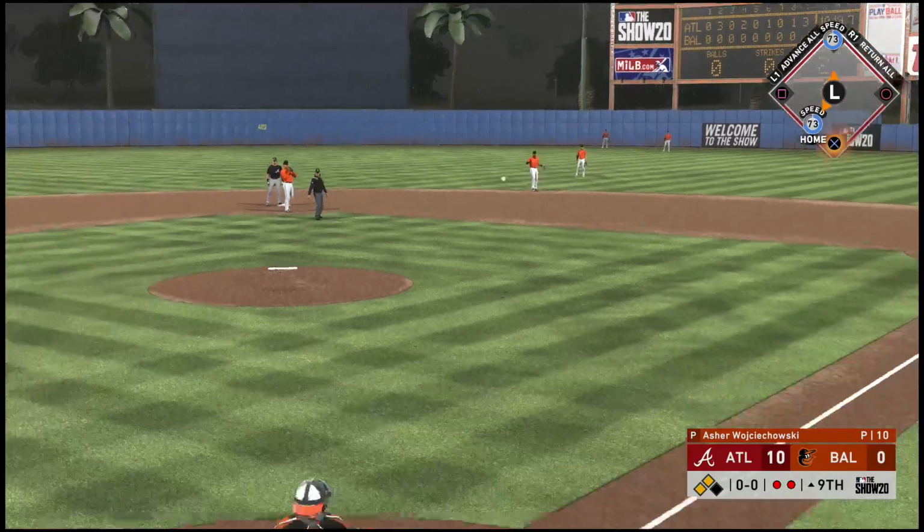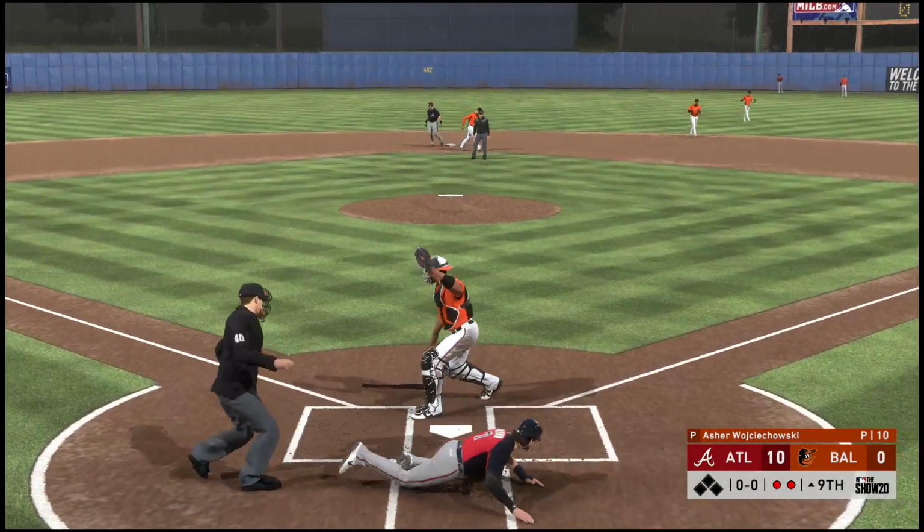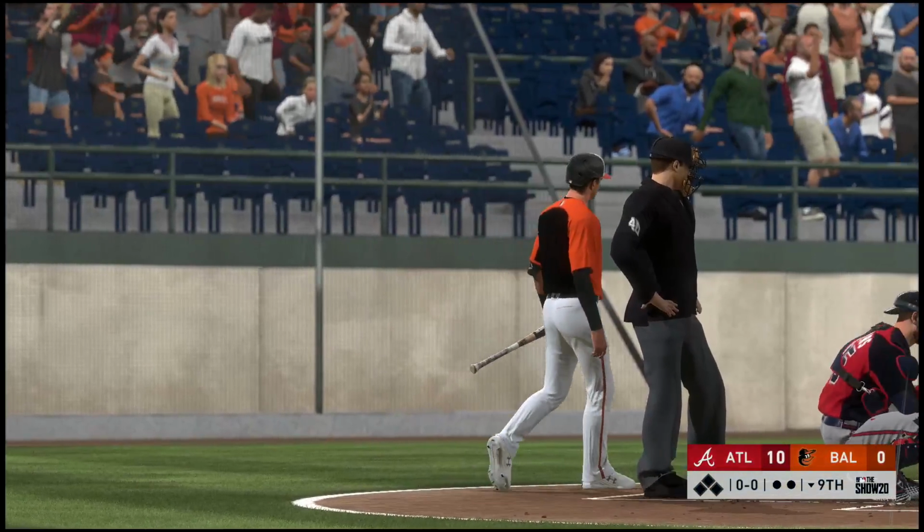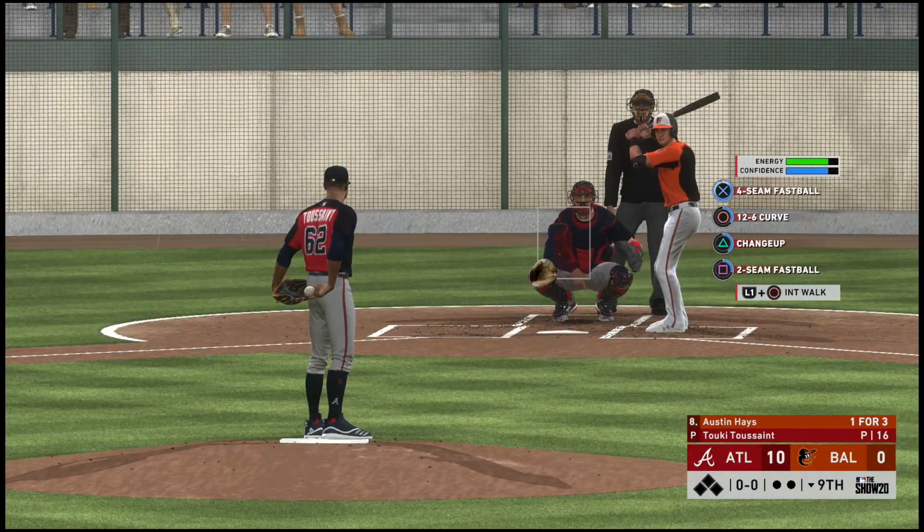So now they'll have 2 men in scoring position following the 2-out double. Is in time, and he's cut down at the... They pick up 3 runs on 5 hits, no errors, and 1 man left on.